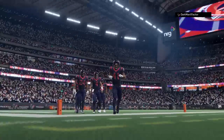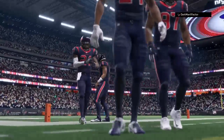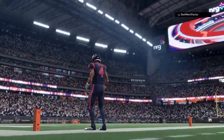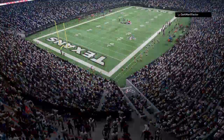So for the Patriots, it's an important win for their playoff hopes as they move to 8-4. And they will head back home next week. Meanwhile, for the Texans, they fall to 6-6 now on the campaign, and they'll get a chance to redeem themselves at home next week.